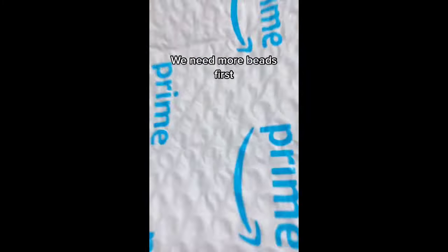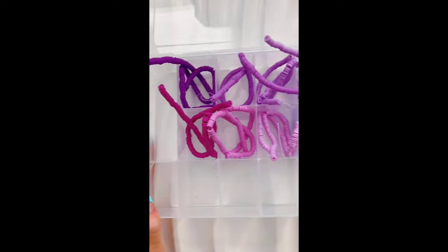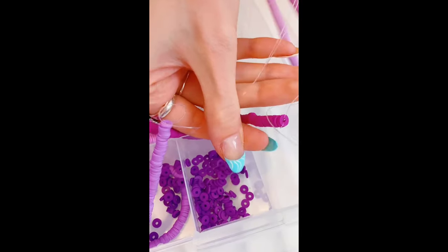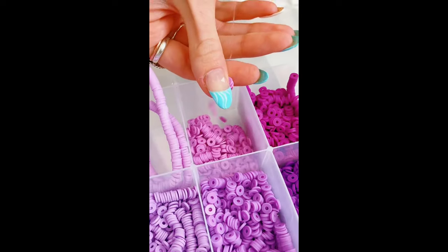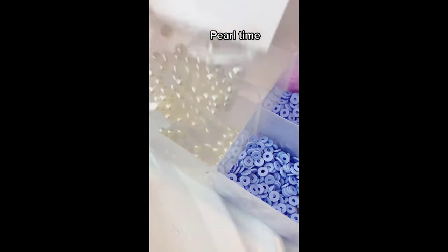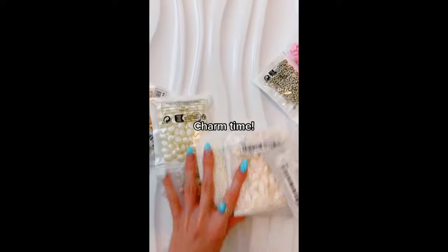Organizing my beads. We need more beads first. That's better. Organizing my beads part purple. Oops. Cut and pull. We found a spy. Pull time. You didn't see that. Purple is done. Charm time.